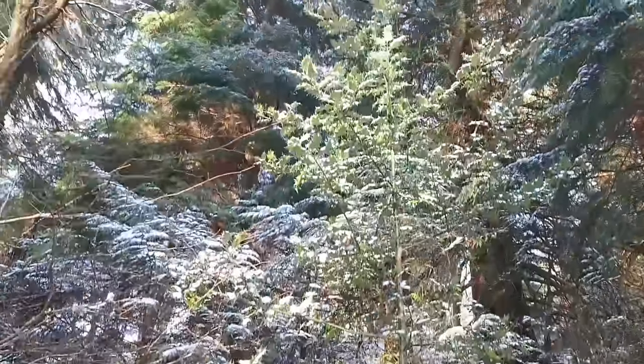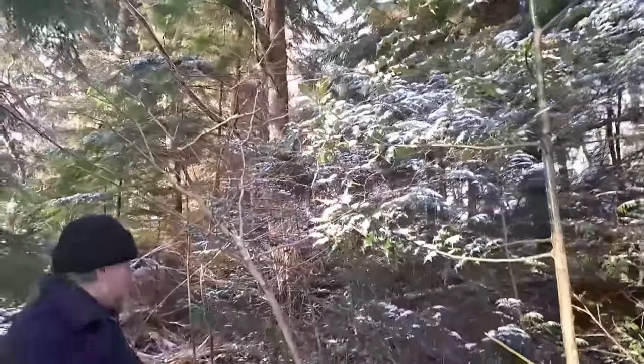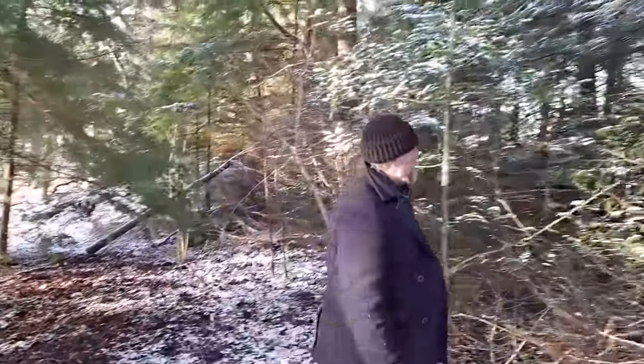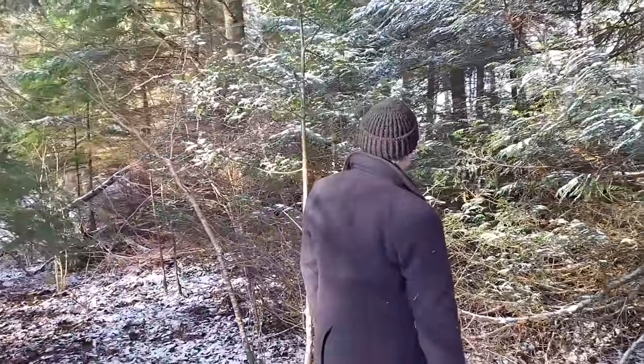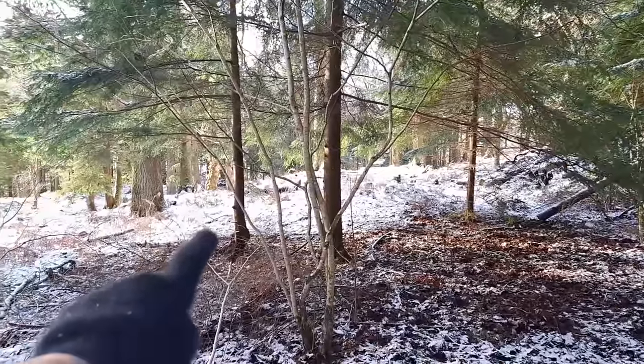These little hollies all need to come out as well. But yeah, the pine needs thinned. Why don't you start with that one over there? So there's these two close together. Start with a little one.